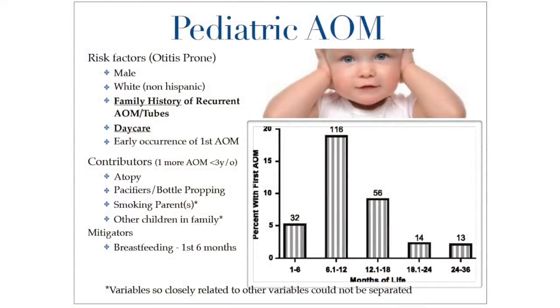Our risk factors, so this otitis prone thing, on the bottom of that definition slide for AOM, that didn't come up, the otitis prone definition is 3 infections in 6 months or 4 infections in a year. So the risk factors for being otitis prone, you'll see a real long list of what are the risk factors for acute otitis media. But for otitis prone in specific, it is being male, white, white non-Hispanic, and the biggest ones in bold are the family history of recurrent acute otitis media. So if in your family, everybody got ear infections and needed ear tubes. If you're in daycare, those are the 2 biggest risk factors for otitis prone.